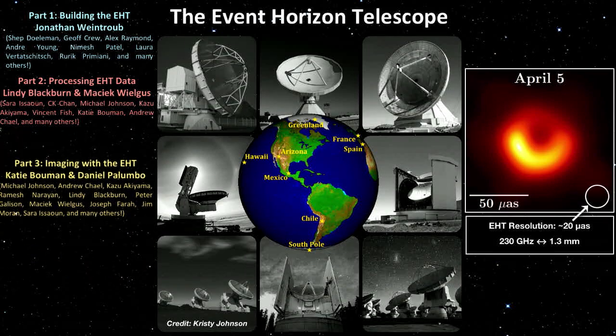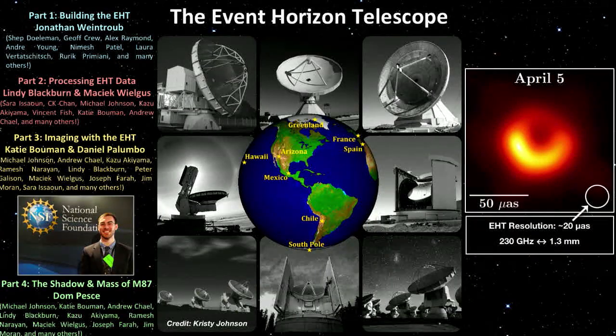Following that, we're going to hear from Dom Pesci. Dom is a postdoctoral fellow at the Harvard Black Hole Initiative, and he was part of the modeling group that took these images and the data, and they used them to estimate what the properties of this black hole were, what the mass of the black hole is, and the properties of the shadow. And he pioneered a lot of the techniques that we used there.